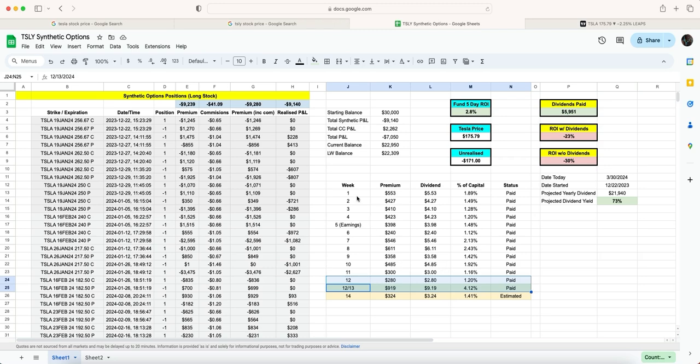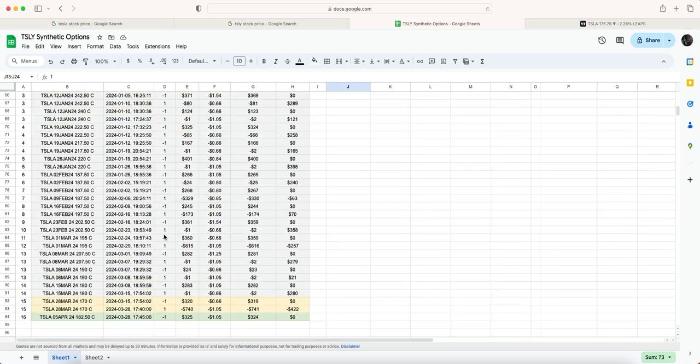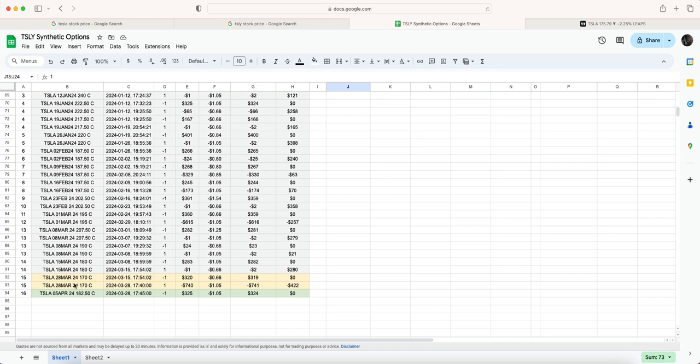So if you guys remember last week, because I can't read a calendar, I did a 2-week covered call where so far in this challenge, I've been doing a weekly covered call. So let's have a quick look to see how that all played out. I did the 170 covered call expiring 28th of March, which was last Thursday. And you can see here, because Tesla was up at 175.79, I actually made a loss on that.